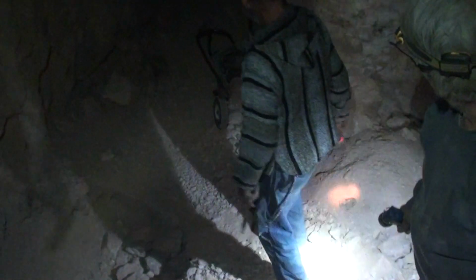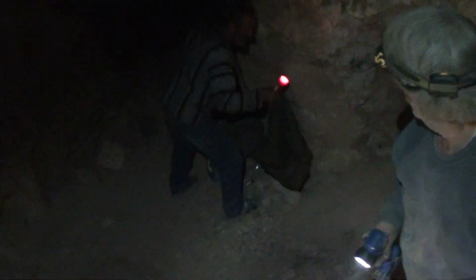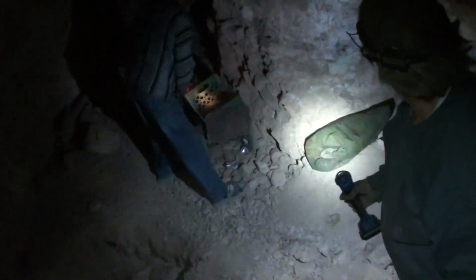Well, yeah, put the crate here. Oh, you put the crate. Oh, right. Well, don't put it there. You can take out that bag too. We can probably put 40 or 50 pounds in that bag. I can carry that. All right, so looks like we got more of it back here.